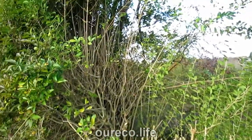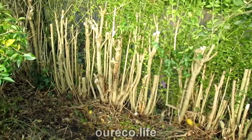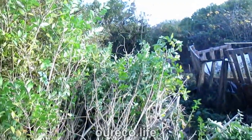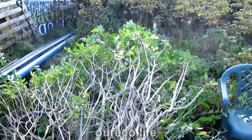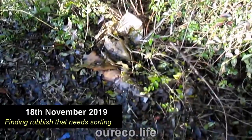Looking at it, it sort of looks like a good day's work, and you think, oh yeah, well done, and then you look around to how much rubbish it's actually generated. And I've done about 3 meters of hedge. Oh dear.